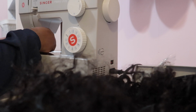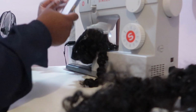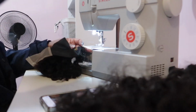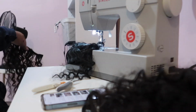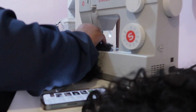So I took all of the hair off of those caps, and then I ordered some new closures, and I was like, you know what, I'm gonna make a wig out of it. So basically, that is what I'm doing now. I was inspired by the wig I had just made for myself, the wig revamp. But the only difference that I did this time was I wanted it to be a deep side part.